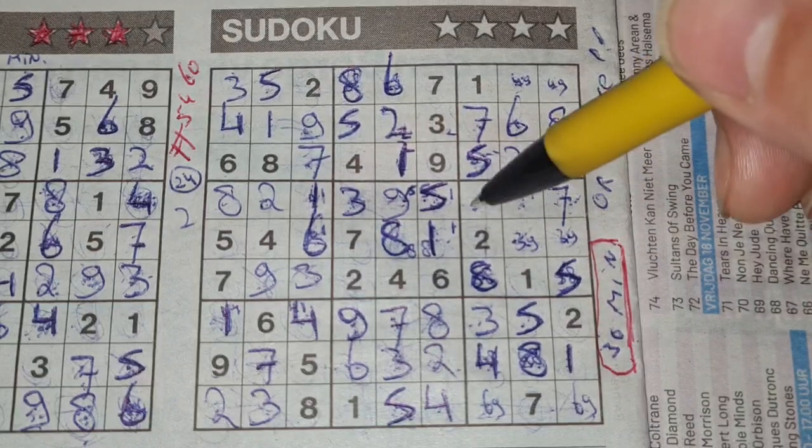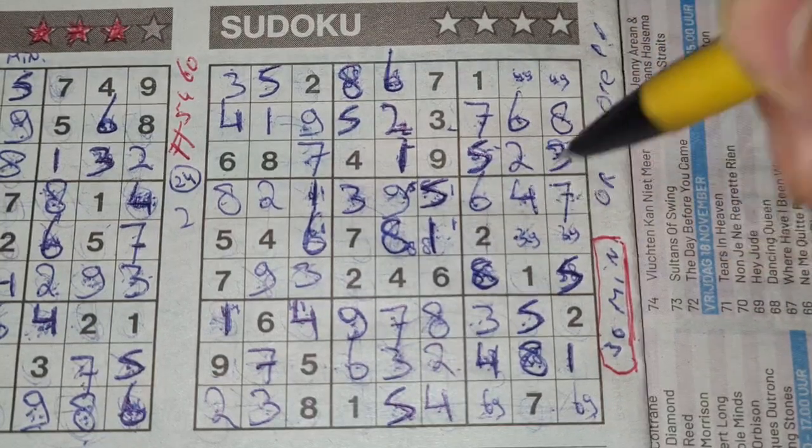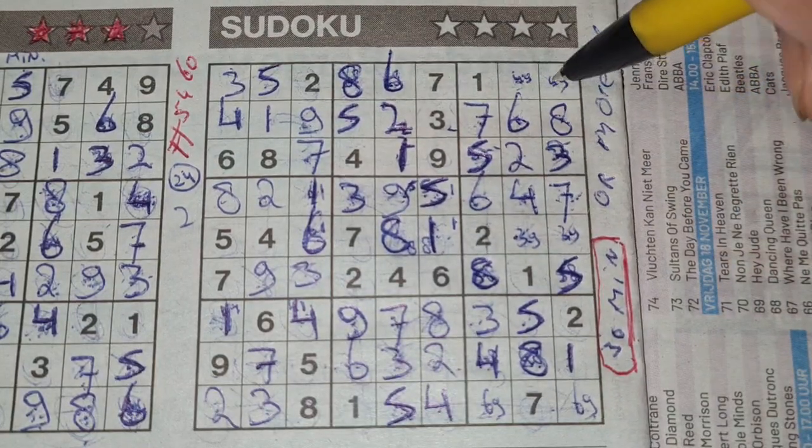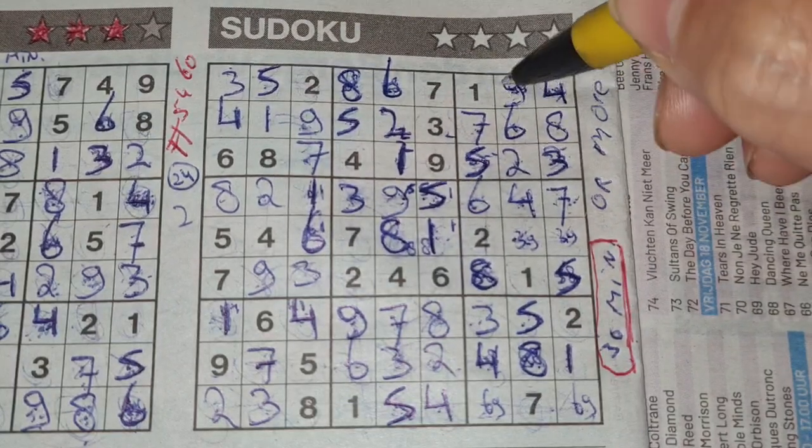5 and the 6 is missing. 4 and a 6. We have a 6 in this column. No 6 there. 6 should be here, and a 4 goes there. 4 and a 9, we have a 4 now in this column. No 4 there, 4 should be here, and a 9 goes there.